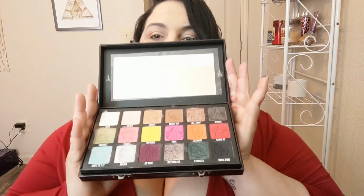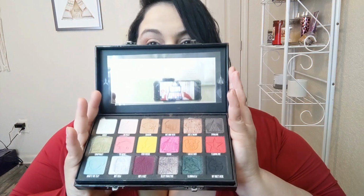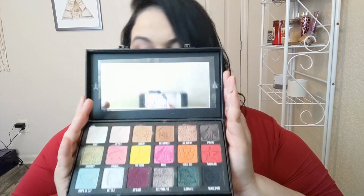You know you're going to see this palette the whole year because I bought this palette when it came out and I just love Shane Dawson so much. And even if it doesn't match with anything I'm going to wear, that's what we're doing because I love Shane. I'm obsessed with Shane Dawson, you guys. Yeah, so I've been loving this palette. I've been using it a lot lately.